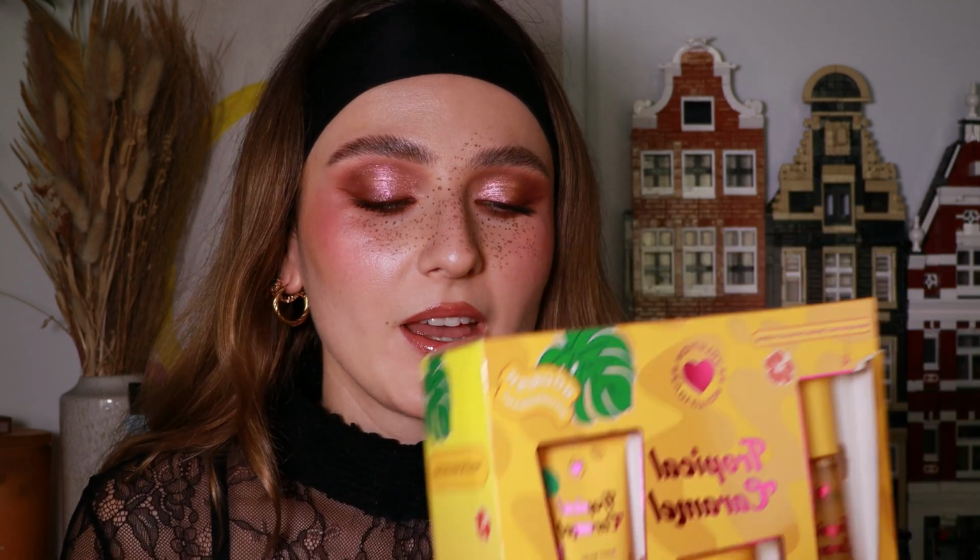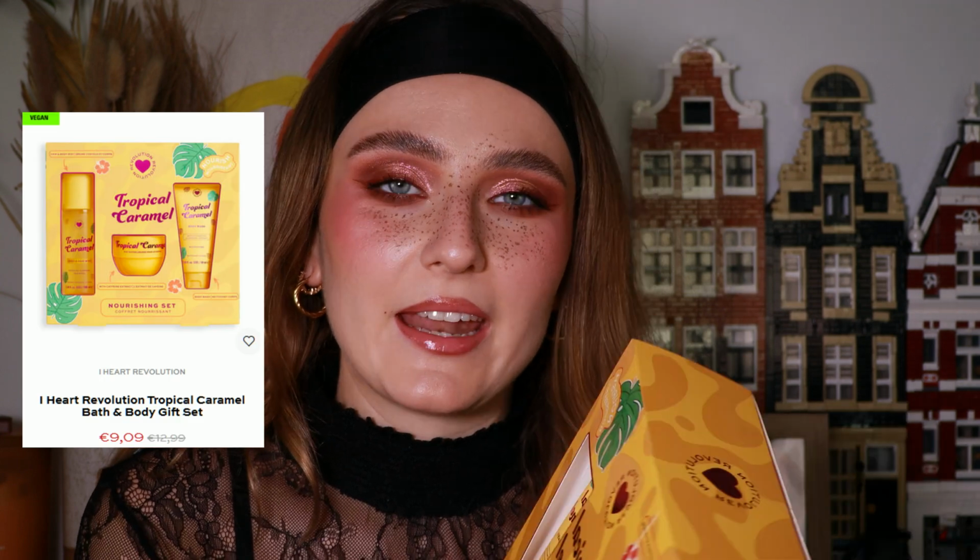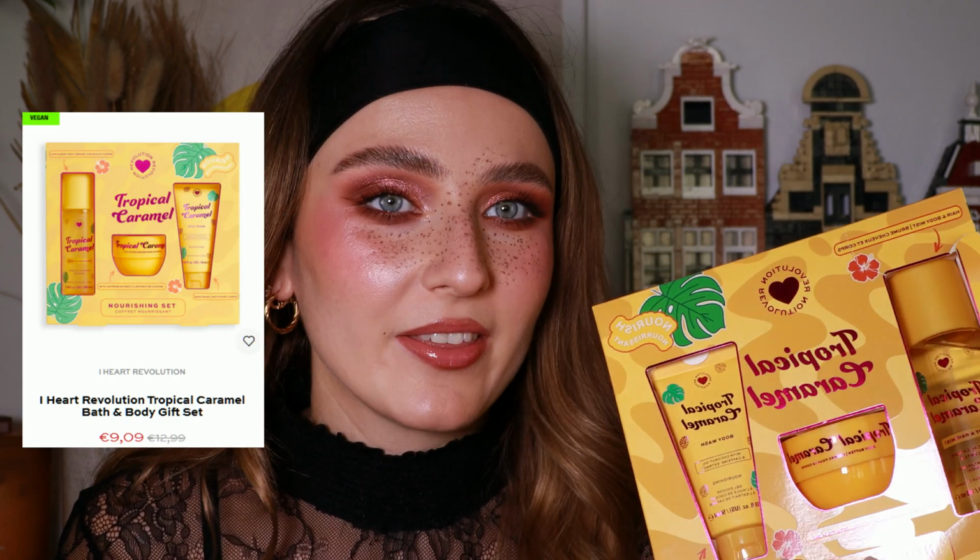Now let's go into my final thoughts. Oh no, wait, we have one more product, but I can zoom us out for this one. Tell me how this is legal. So this is the Tropical Caramel Revolution set. And does this remind you of anything? A shower gel, a cream, a hair and body mist? If you said Sol de Janeiro, you are correct, because it is obviously a dupe for the classic 62 scent from Sol de Janeiro. Now the package arrived rough, and this was kind of broken here.